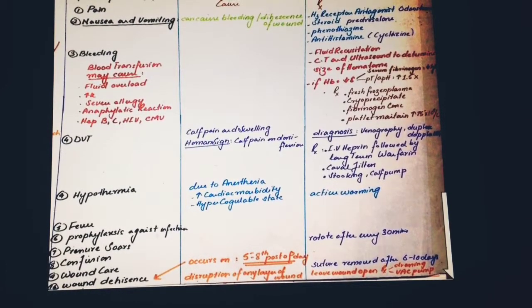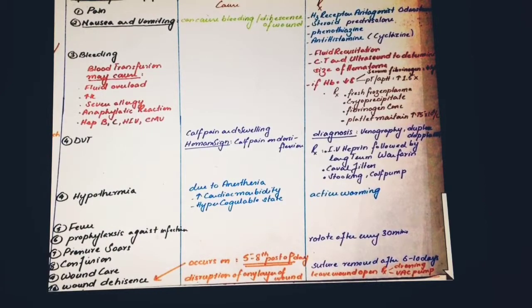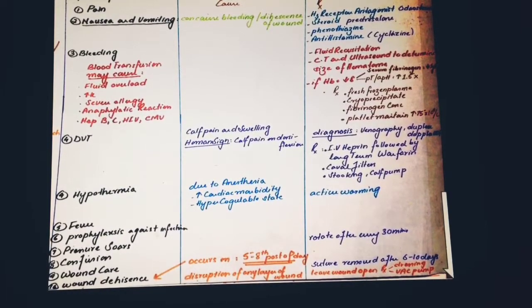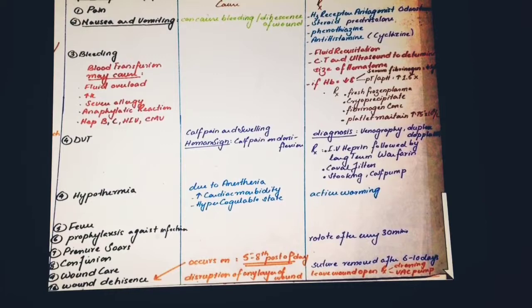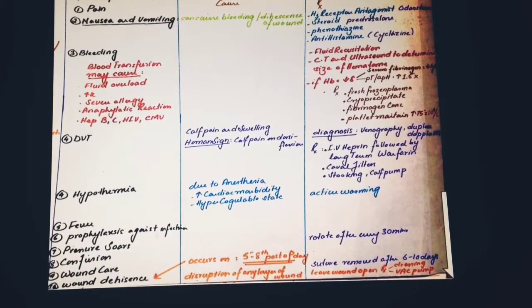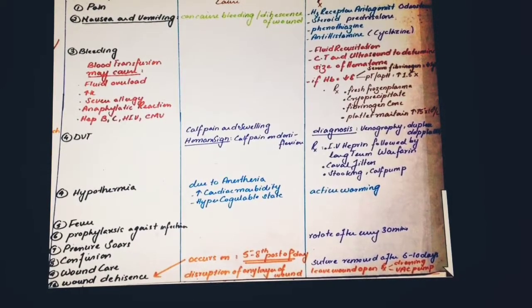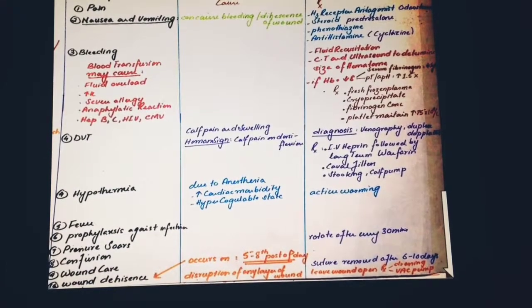Wound dehiscence occurs on the 5th to 8th post-operative days because of disruption of any layer of the wound. So as treatment, whenever we find such a condition, we first remove the sutures after 6 to 10 days, leave the wound open and treat it by dressing and vac pump. The vac pump is used if an abscess is present in the wound. We first drain it and create a negative pressure so further abscess cannot be formed there, and this also helps us in suturing that wound again.